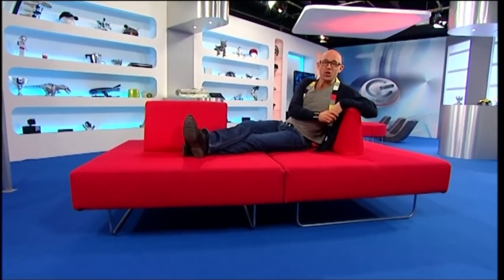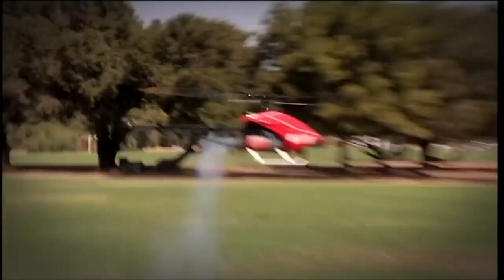It's time for Dallas to wow you with some tech. He's been on one of his gadget hunting trips to the USA and has found what I think is possibly the most amazing technological innovation we've seen this year. This may look like an ordinary radio-controlled helicopter, but guess what? It's actually one of the most sophisticated flying machines in the world.